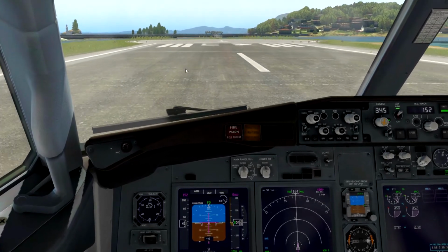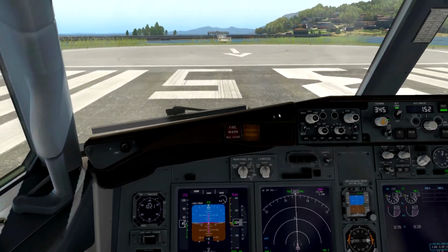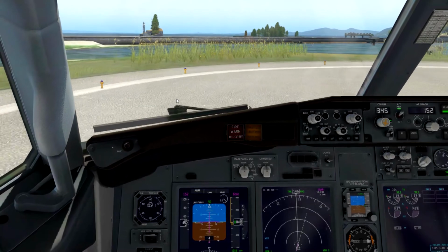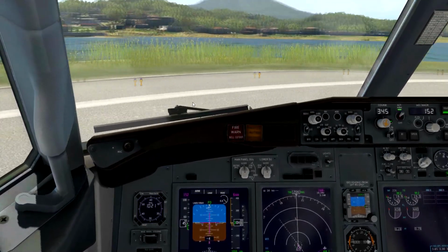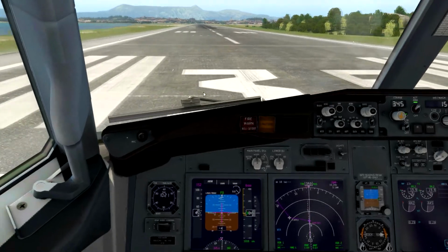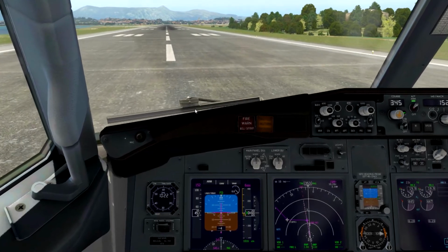Now, I have a history of being bad at spinning aircraft around, especially on little turning circles like this. Let's see how I do this time. Hopefully I won't end up in the sea. Worst place to do it's Madeira, because there's a cliff right next to the taxiway. Alright, on we go. That could have been worse. Okay.